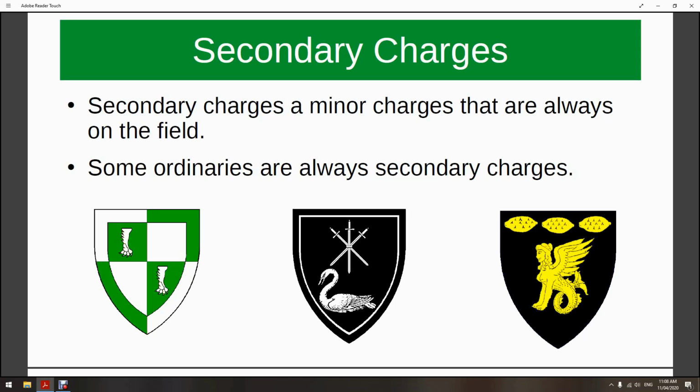but it's one of the special ordinaries that is always a secondary charge. So your bordure, your tressure, your base, and your chief are examples of ordinaries that are always secondary charges. So again, we've got a tressure on the second bit of heraldry here.